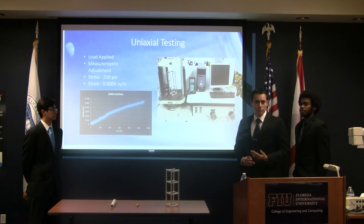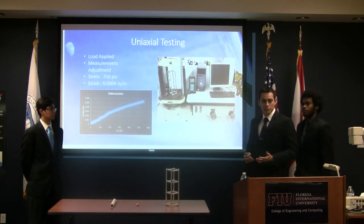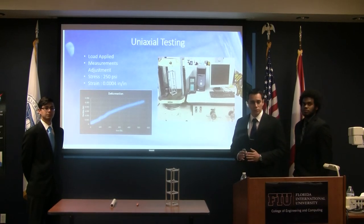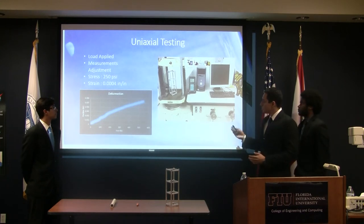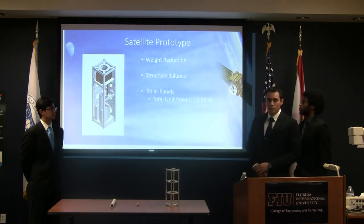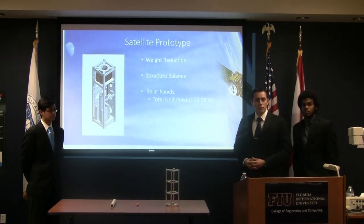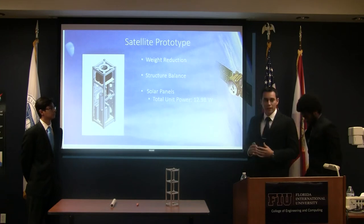Since we're going to be launched, we're going to be subjected to some force, which is about 40 pounds of torque. On this test, we went all the way to 550, and we didn't have much deflection of the structure. So we successfully managed to do the welding, and everything was within the parameters. As a prototype, we're designing that in the future, we're going to rearrange the components inside for a better structural balance.